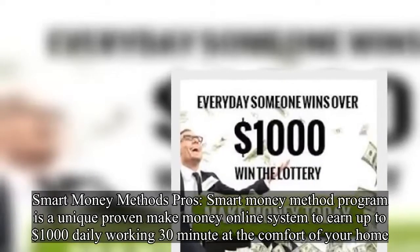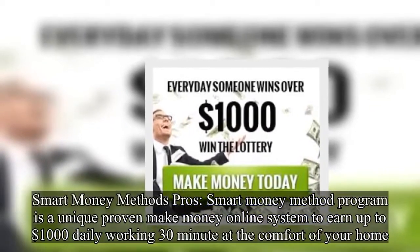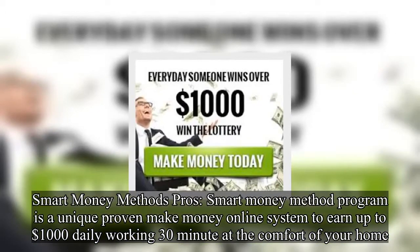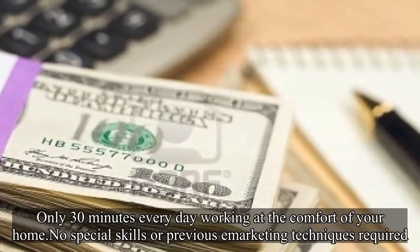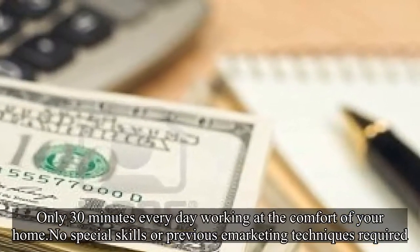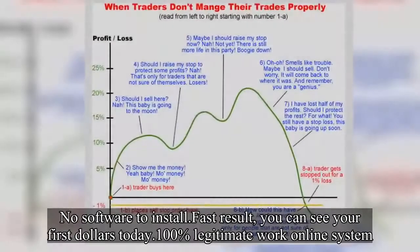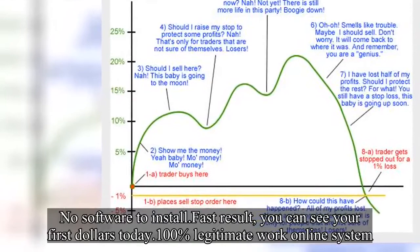Smart Money Methods Pros. The Smart Money Methods program is a unique proven make money online system to earn up to $1,000 daily working 30 minutes at the comfort of your home. Only 30 minutes every day. No special skills or previous e-marketing techniques required. No software to install. Fast result, you can see your first dollars today.